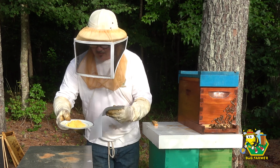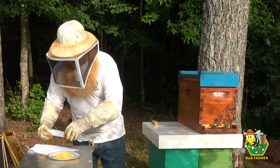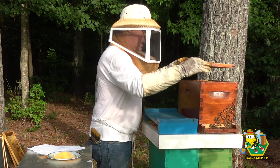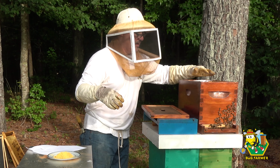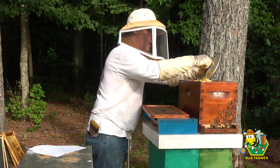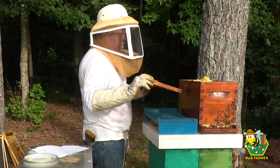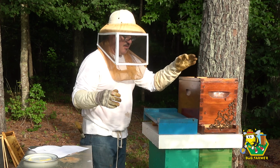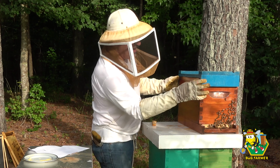All right, so now I have some pollen substitute. I'm going to tear a piece of printer paper. I'm going to set it inside this hive. Pour some dry pollen substitute on there. All right. There's that. Okay, now, oh no, wiped out a bee. I have very few bees left.